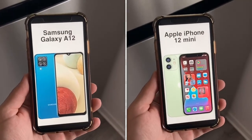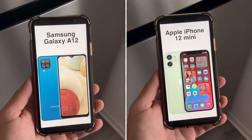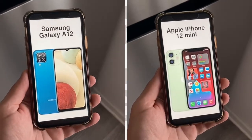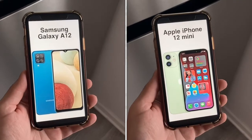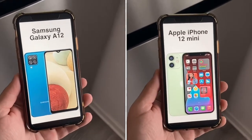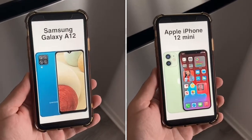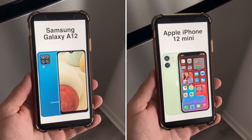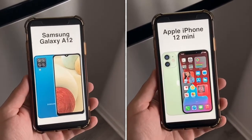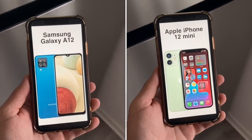PPI and screen to body ratio: 82% screen to body ratio on the A12, 85% screen to body ratio on the iPhone 12 mini. PPI is 270 on the A12. It's more on the lower end. iPhone 12 mini really good at 476 PPI, so that's up there. It's pretty nice. Resolution is a 720p display on the A12, 1080p display on the iPhone 12 mini.